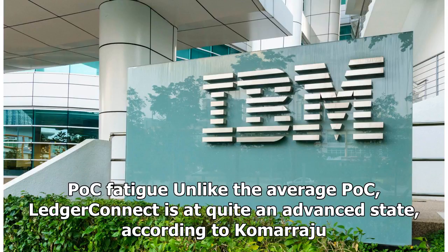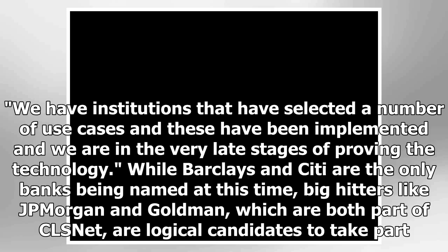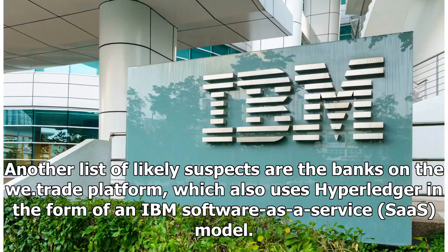POC fatigue. Unlike the average POC, Ledger Connect is at quite an advanced state, according to Kumar Raju. "We didn't start this on Monday," he said. "We have institutions that have selected a number of use cases and these have been implemented, and we are in the very late stages of proving the technology." While Barclays and Citi are the only banks being named at this time, big hitters like JP Morgan and Goldman, which are both part of CLSNet, were logical candidates to take part. Another list of likely suspects are the banks on the We.Trade platform, which also uses Hyperledger in the form of an IBM software as a service (SaaS) model.